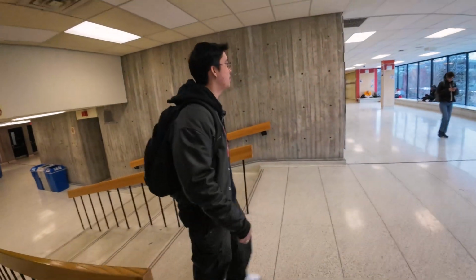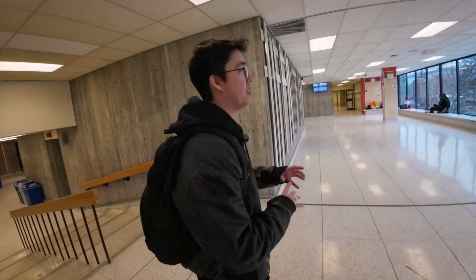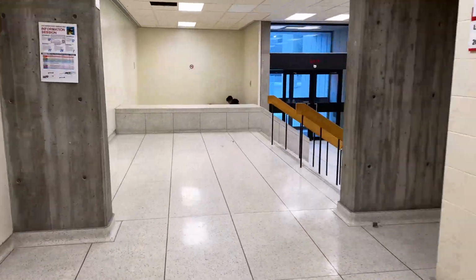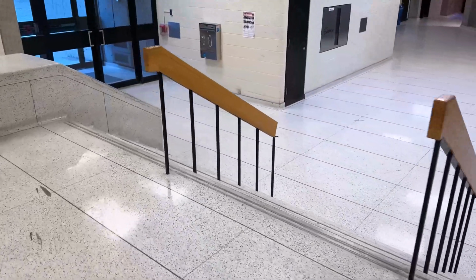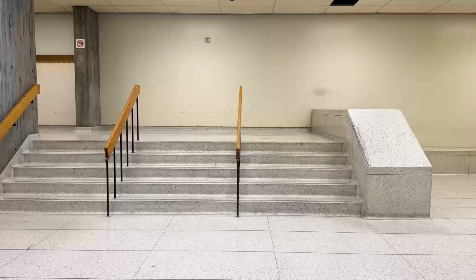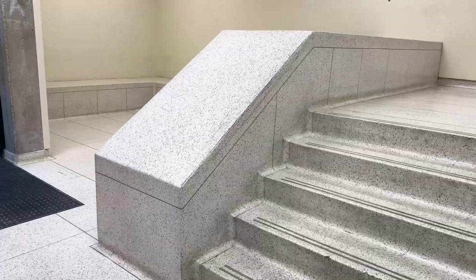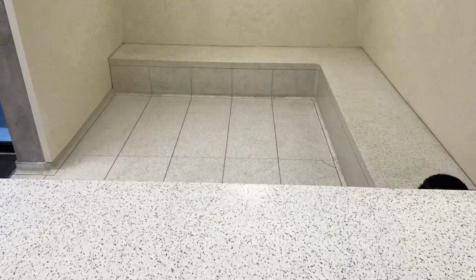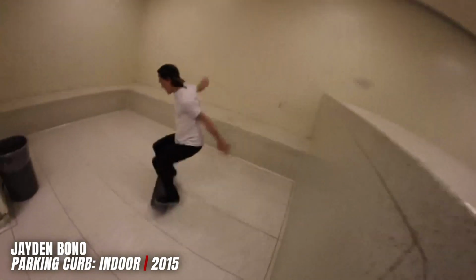This part of the spot's really sick. You typically don't get kicked out of here just because it's so far away from everything, so you can actually get sessions in. Through the doorways, through the hallway on this one and this one as well, you also have a 5-stair on each side. There's a 5-stair little mini hubba for frontside and backside, for goofy and regular. You have these over ledges to drop. Jaden Bono, he nose bonked this, which is pretty rad.